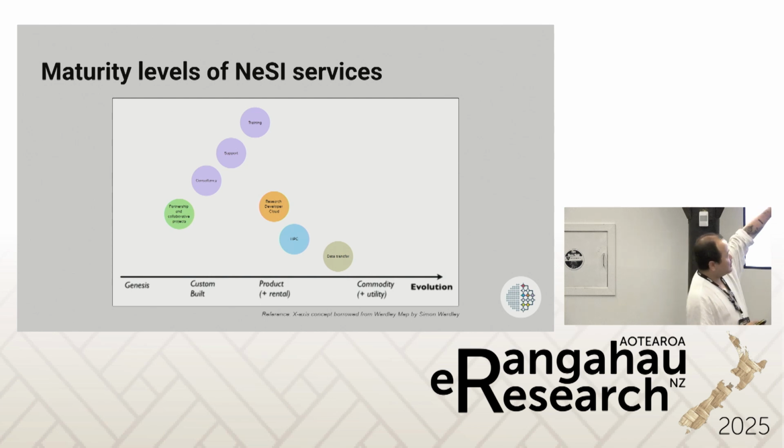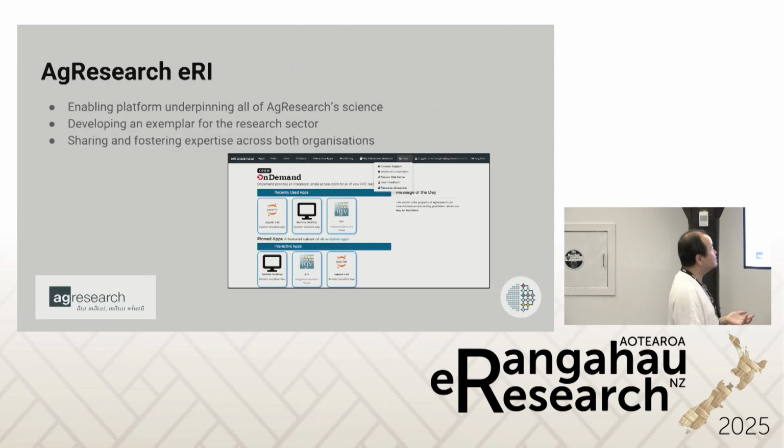And here we have things like training, support, and consultancy, which lean towards the left because they are very much case by case. And also training, I just used a single circle, but our training ranges from very specialized to something more commonly found elsewhere, like intro to command line, which might sit all the way there. And the partnership and collaborative projects sit here where we explore new opportunities and try new things with new partners.